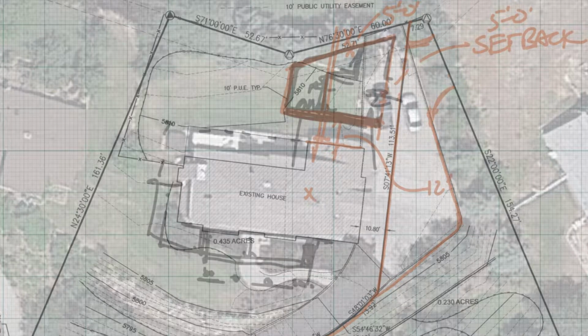So with these things, we're going to start into a little more involved schematic design. We've looked at the overall site, what to do. Now get inside my head. What am I thinking about?